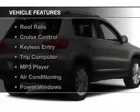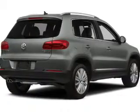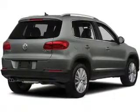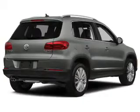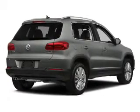The features include a satellite radio, steering wheel controls, a spoiler, roof rails, cruise control, keyless entry, a trip computer, an MP3 player, air conditioning, power windows.